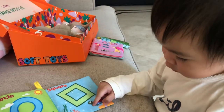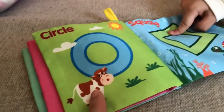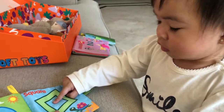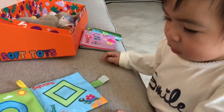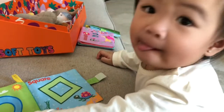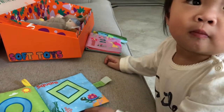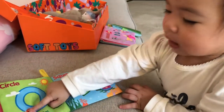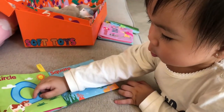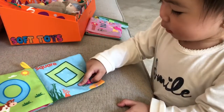Square. This is a turtle. This is a turtle. And a cow. What's this? It's a square. It's a cow. Moo. Very good. Moo. The cow says moo. Moo. Yeah, very good. Moo. This is a turtle.